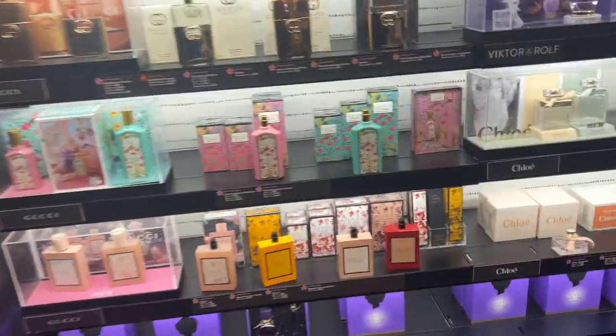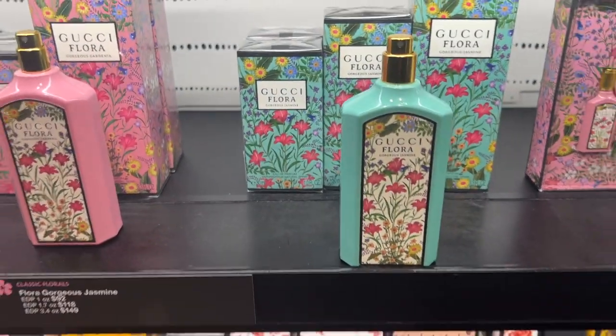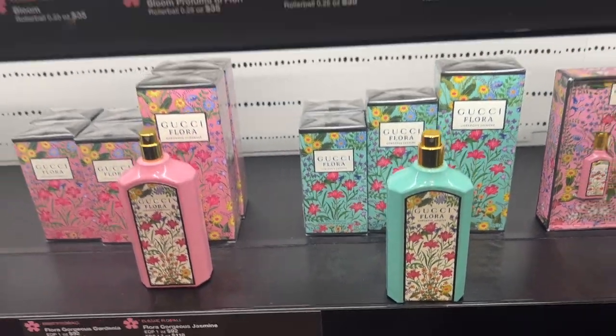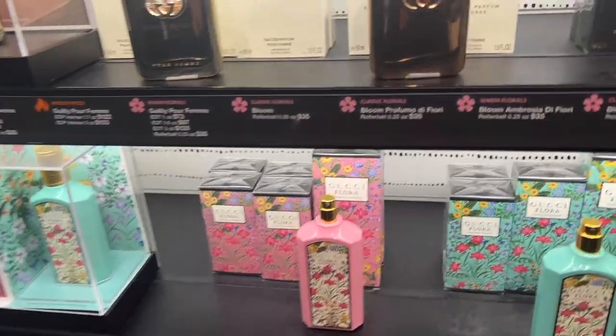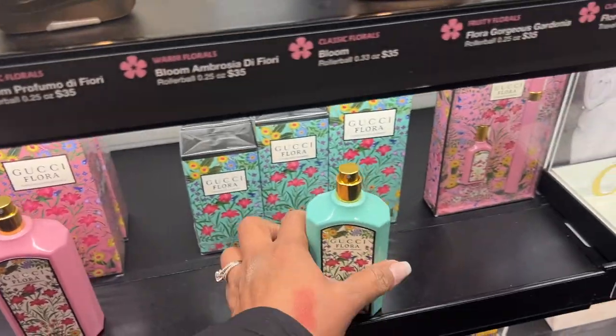Okay, so here's what I want to get. I want to get the Gucci Flora Gorgeous Jasmine. Not a huge fan of Gorgeous Gardenia. I mean, it's pretty, but it's not that super pretty or anything.